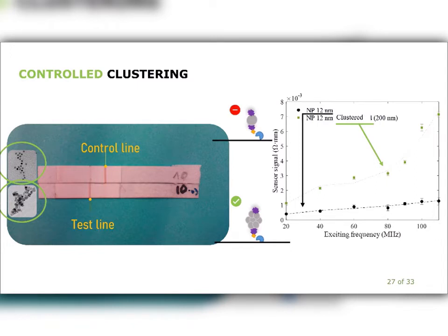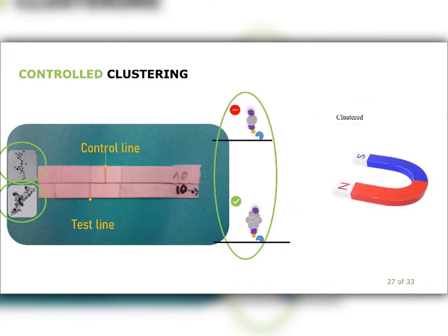Biodetection benefits from clustering because the number of particles per molecule is increased, and so is the detected signal. The limit for the cluster size is the pore of the lateral flow membrane. And for the same reason, clustering is also beneficial for immunomagnetic separation.